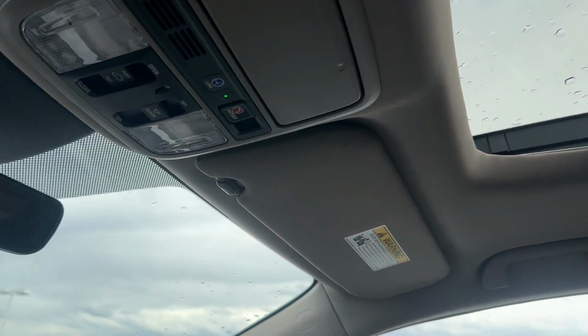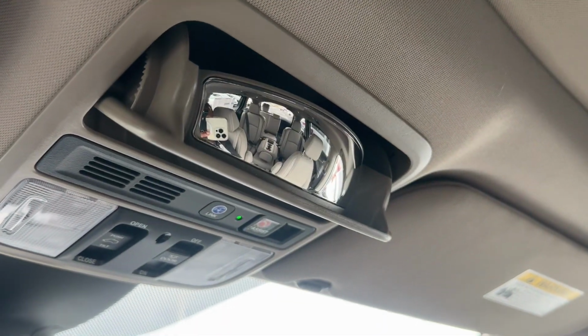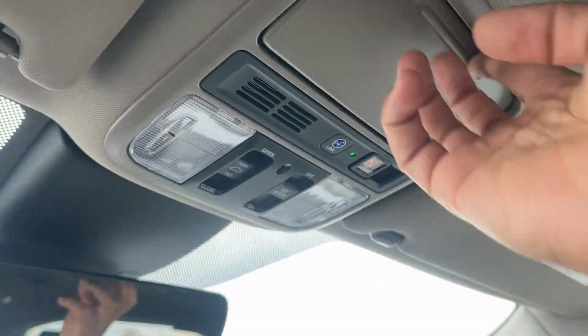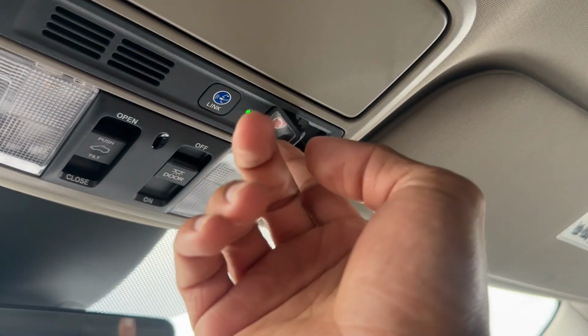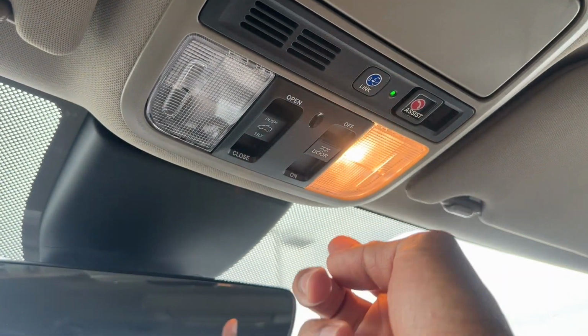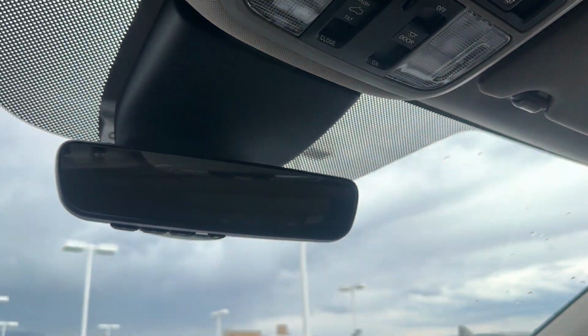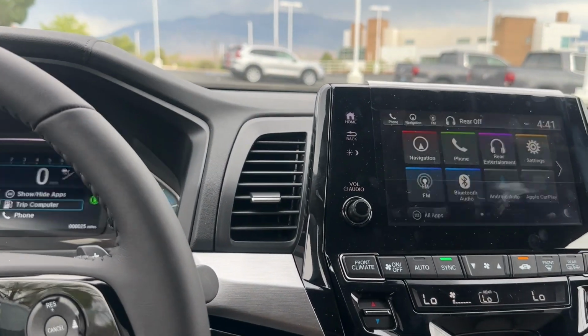We'll look at the trim levels, and you also have a sunglass holder slash, who threw that Cheeto mirror, so you can look back there without turning your head. And then you have your HondaLink button there and your emergency button right there, but I won't push that one. And then you have your traditional, not LED, interior lighting as well. So we're going to jump out of here and jump to the second row, see where your kids are going to be sitting and how comfortable they're going to be.